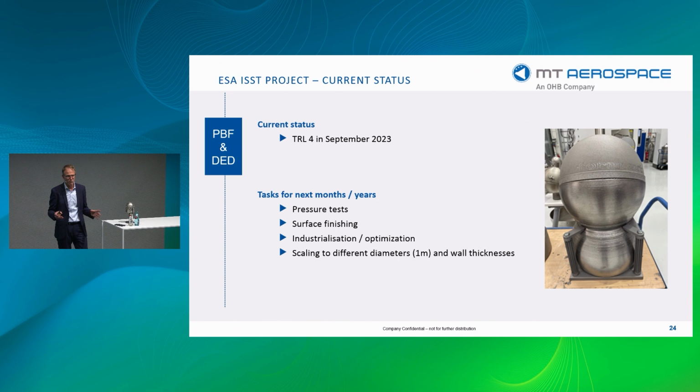So that's how we combine powder bed and DED and make the best out of both worlds. So it's definitely an and. It's not an either-or. There are also applications out there where those two technologies can be combined.